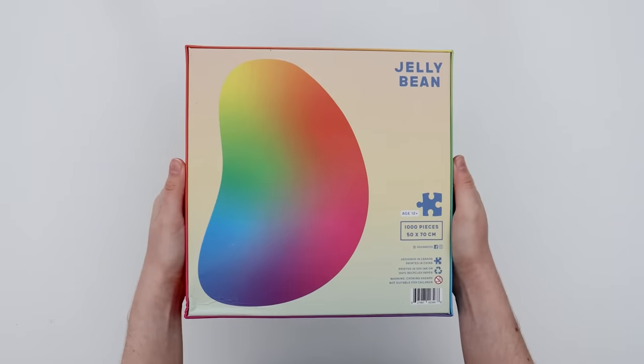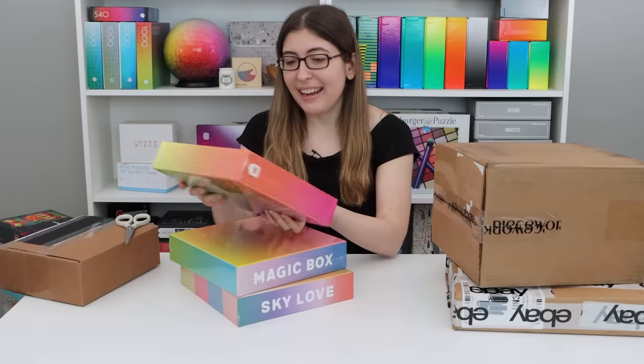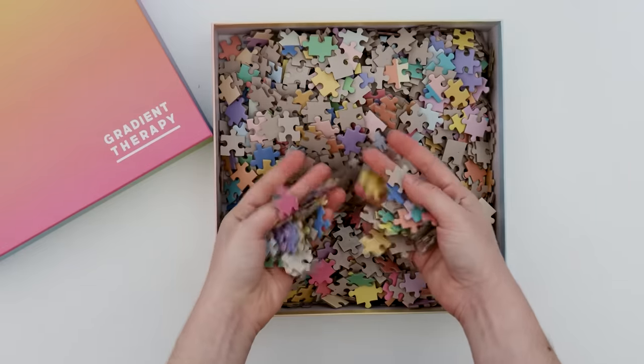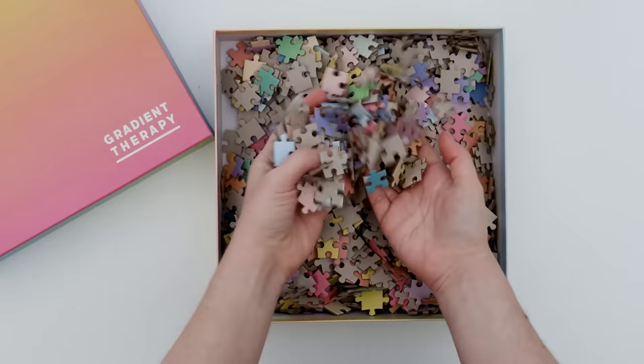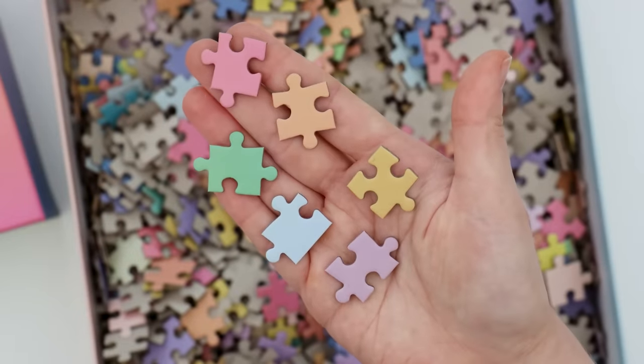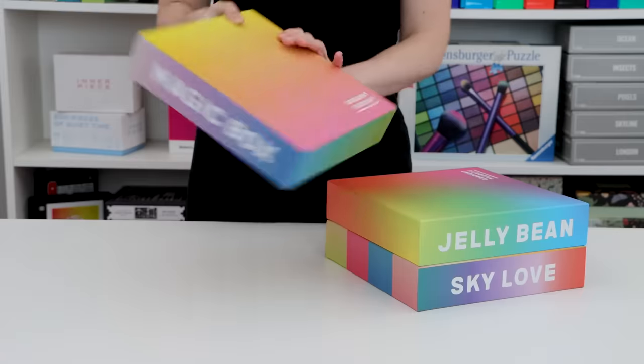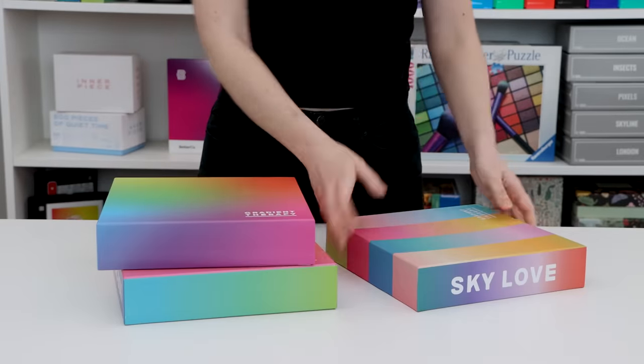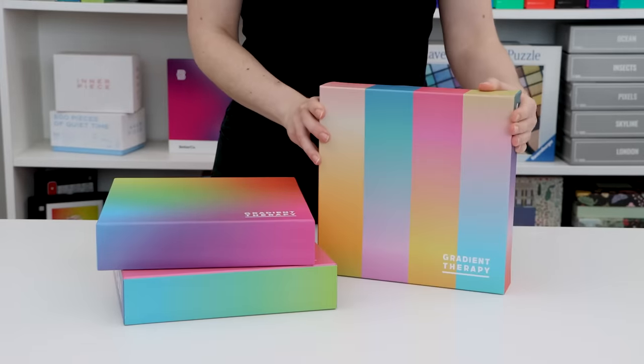These are my dream puzzles. Just look at those colors. I can't even believe it. The box is beautifully designed. This is my perfect ideal color palette. I cannot wait to do these, and I'm definitely gonna have the boxes out on display because they're so beautiful.